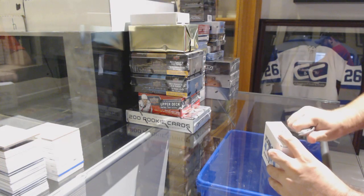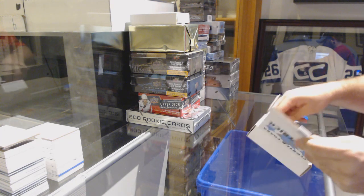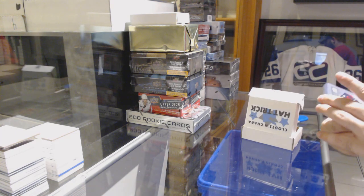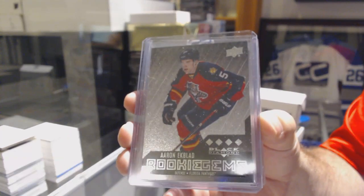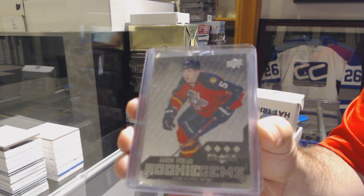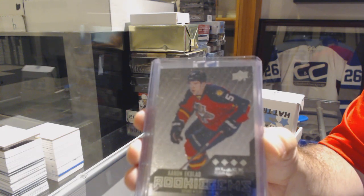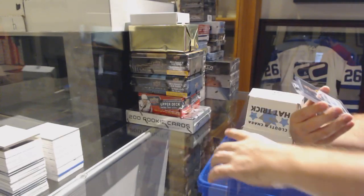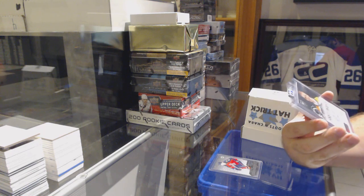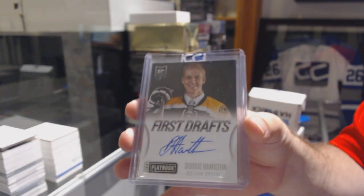Here we go, starting off CNC break number 9945. We have the monster. That's a good start. For the Florida Panthers, quad diamond rookie gems of Aaron Ekblad. First drafts auto for the Boston Bruins, Dougie Hamilton.